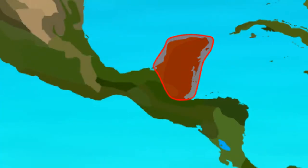The Yucatan Peninsula separates the southern Gulf of Mexico from the Caribbean Sea. Most of the peninsula is part of Mexico, though a part of the southeast is occupied by Belize. Its location makes it fairly vulnerable to strong hurricanes that intensify over the Caribbean.